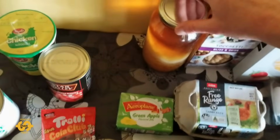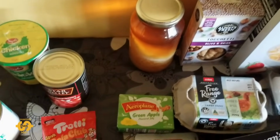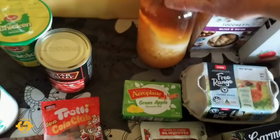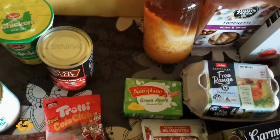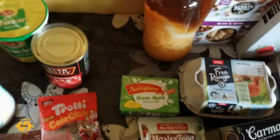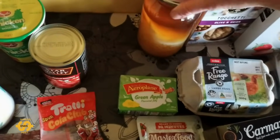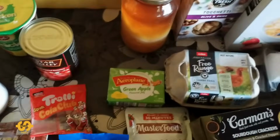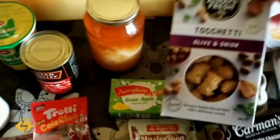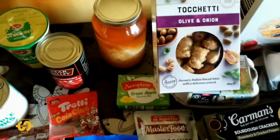And look at this again, everybody who's been watching the videos, you would have seen I got some lovely honey before Christmas, and there's another bottle of this amazing honey. This one is actually crystallized in the bottom, and they did say, did I want it? I said, yes, that's fine. I don't mind crystallized honey. You can, I believe, warm it gently to make it a bit runny again, but I think I'll just use it how it is on sandwiches or crumpets, bit of toast. So how awesome is that to get some more honey? There's some Tokhetti olive and onion little biscuit bites.